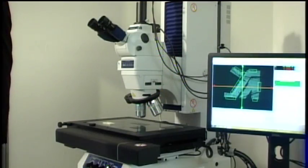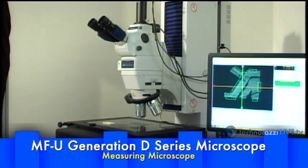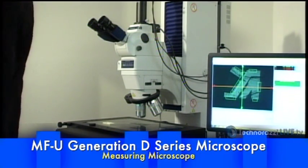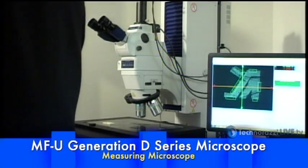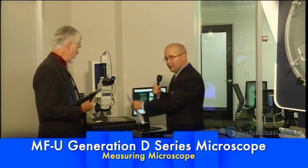And what are we looking at today? Today we're looking at the MF-UD generation microscope. The MF-UD generation microscope offers a new realm of high magnification microscopes, and the platform of the microscope is 16 by 8 in the X and Y, as well as the Z axis of 6 inches. The unit is completely motorized.